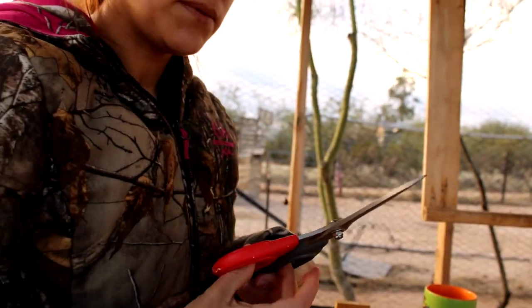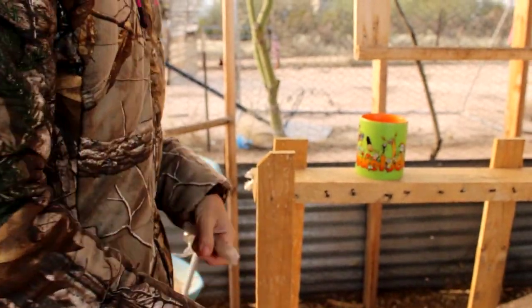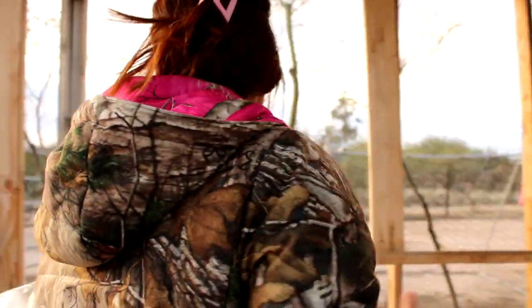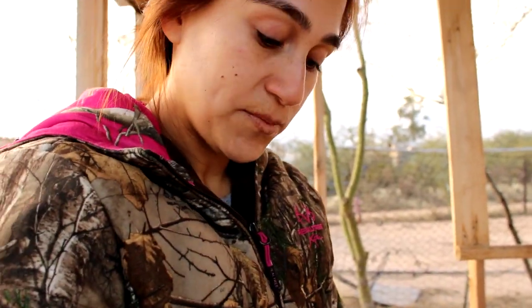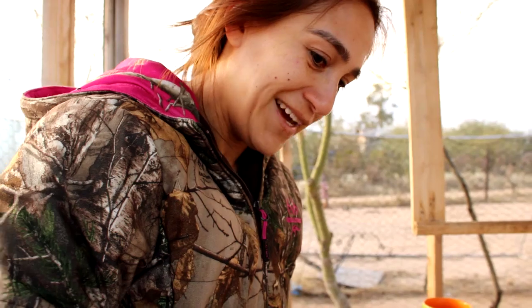We use these to clip their wings when they're ready to go out into the big run. They're not ready. Trash bag. Quasimodo.